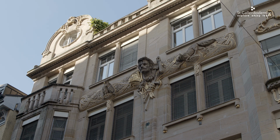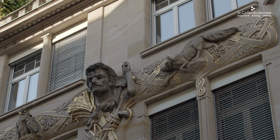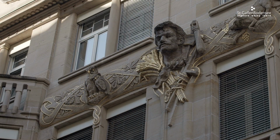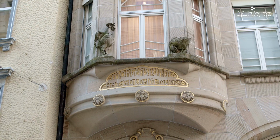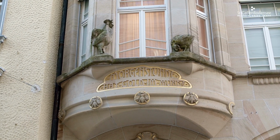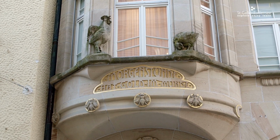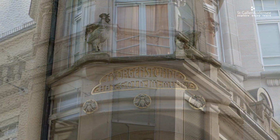And on the west facade, the European head. The head, symbolizing Europe, looks to the west, looking towards the largest market for embroidery, the United States. And Europe is accompanied by the sly fox and the wise owl. Further down, you see the motto of the St. Gallen merchants, Morgenstunde hat Gold im Munde, literally translated as the early bird catches the worm.